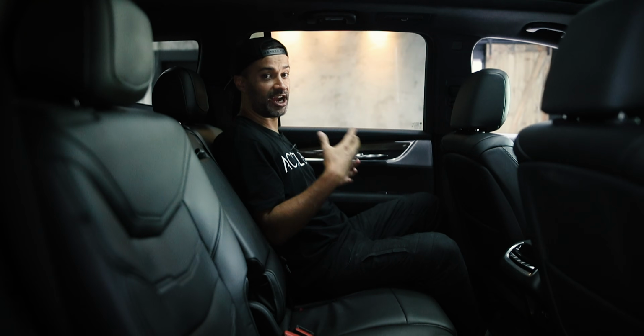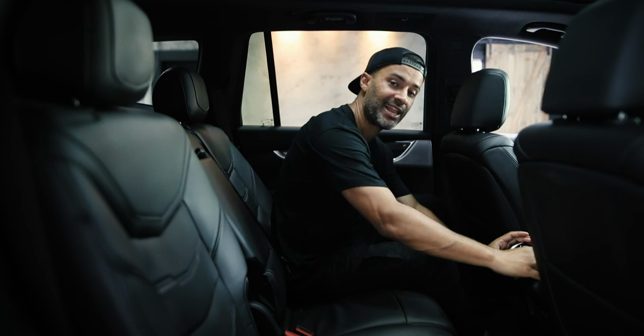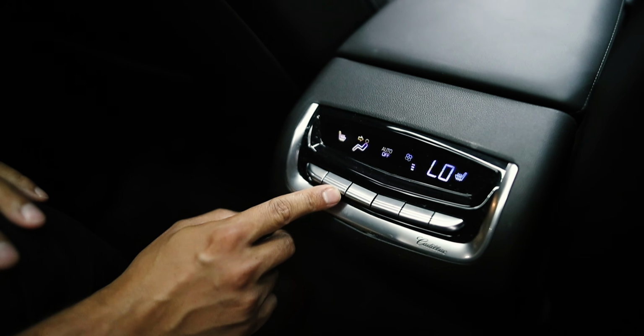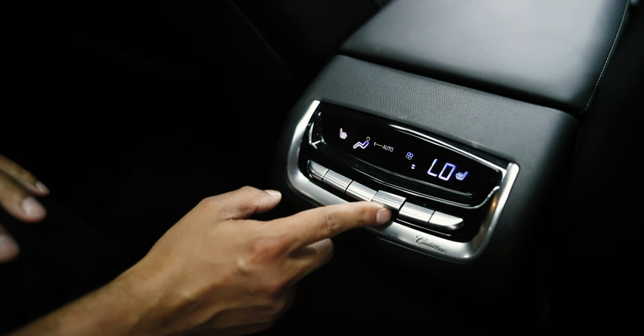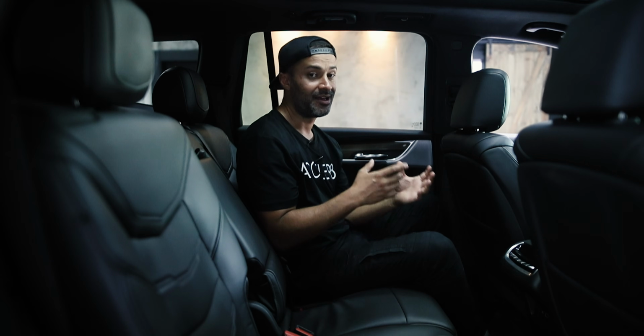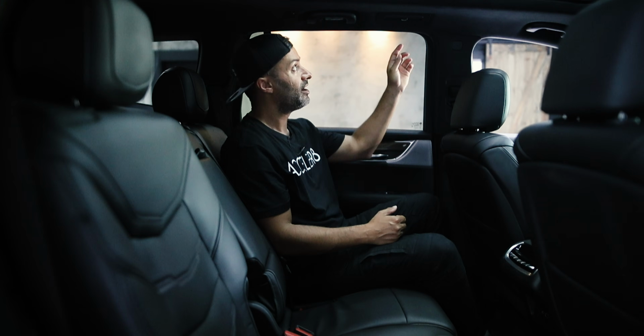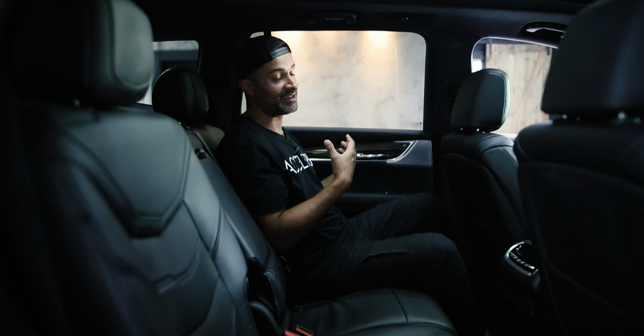What is interesting is the air vents. There's actually no air vents here because Cadillac has put a full digital display for the rear HVAC controllers. And they've done a great job with this because you can actually customize it a lot more than you can in other vehicles, but they have to move the air vent somewhere else, and they've put it on the ceiling here. Now, I just don't find this gives me enough air, and I sat in the back seat the other day to kind of feel how much air I would get.